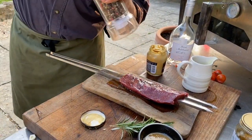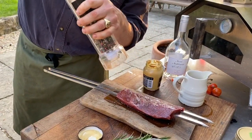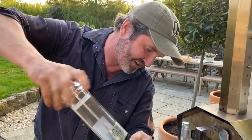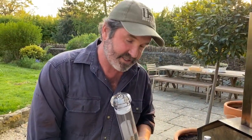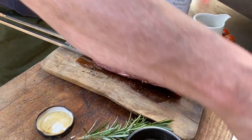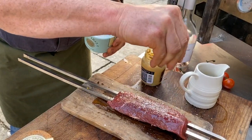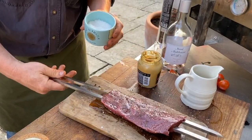Seasoning, of course. Venison and black pepper are great friends. The flavours just work so well together. So I'm putting lots of black pepper. It's kind of a peppered venison loin, this. And then some of my beautiful Ibiza sea salt. This fleur de sel. Gorgeous.